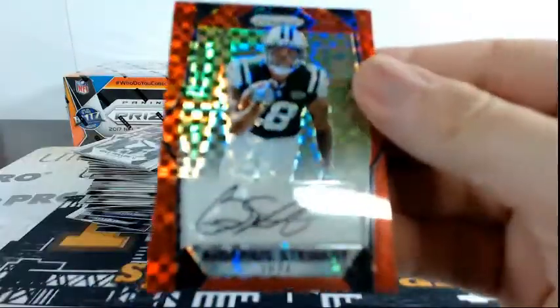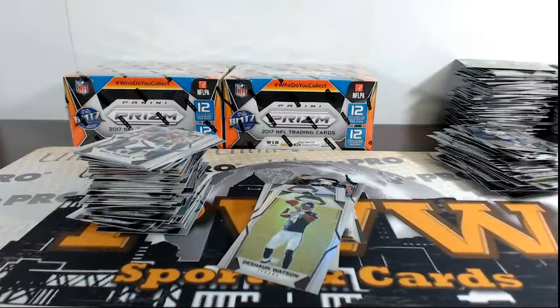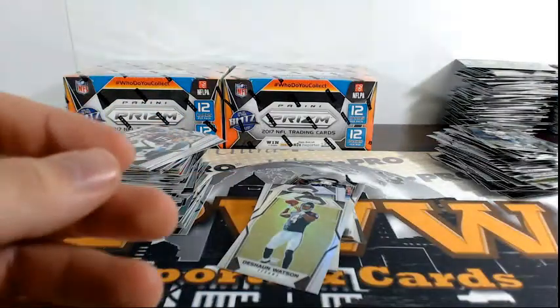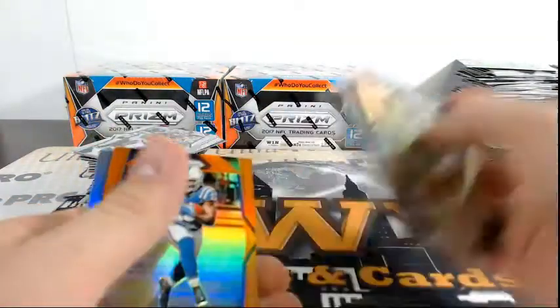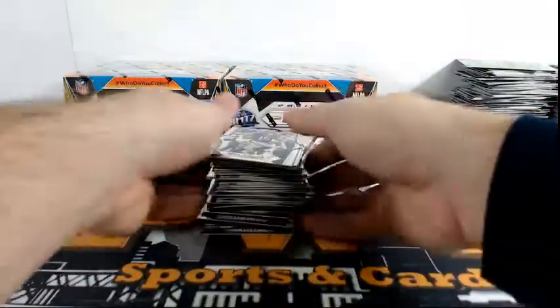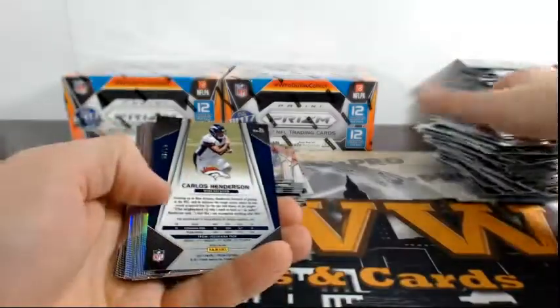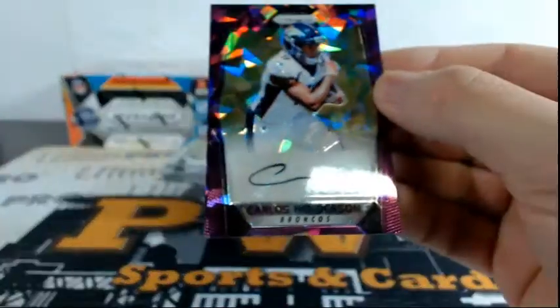Jets to 49 are Darius Stewart on the red X-Fractor auto. Cool, man, just making sure you saw it. Orange, Frank Gore to 275. That dude might die in a Colts uniform. Wouldn't be a bad thing. Look at that. Another low numbered hit, and it's a purple Carlos Henderson for the Broncos.